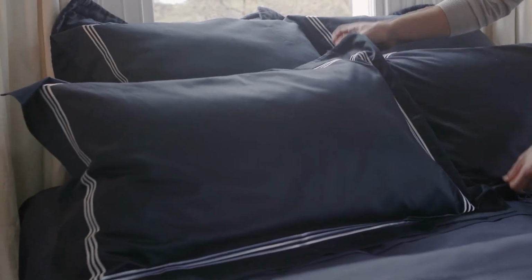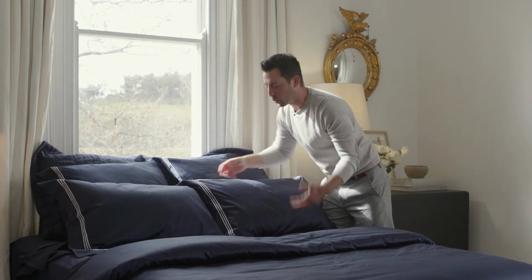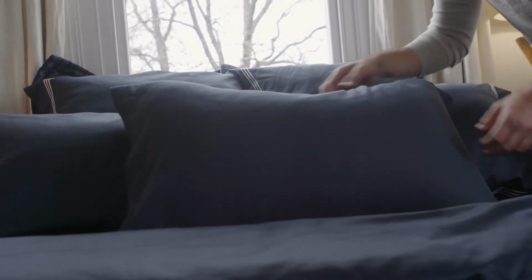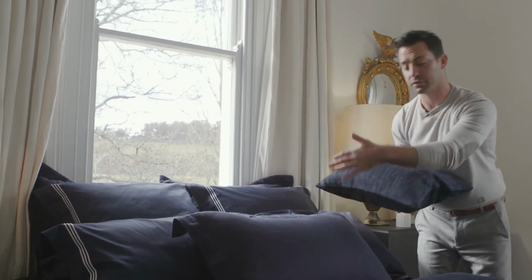And again, everything's quite symmetrical with this because it is quite bold. We don't want to go too crazy with different angles on the pillows. We want everything to be quite symmetrical, quite formal, and quite tailored. So to finish off the pillows, what we're going to do is add just a single Abbottson linen standard pillow. That's just a really nice way to bring it in and create this sort of triangular formation.